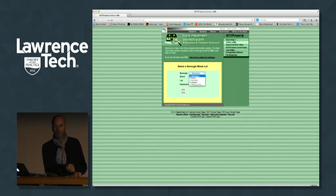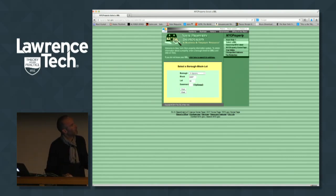The borough of Queens, where the fake estates were purchased, has about 16,000 city blocks and about 360,000 properties. So that's a lot of different real estate. And so I was able to essentially go onto the database to find out more information about these individual fake estates.